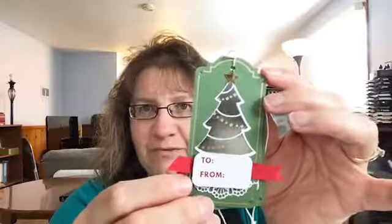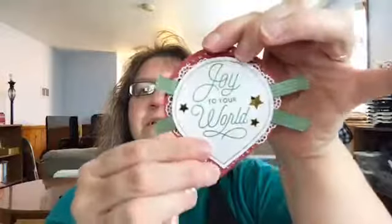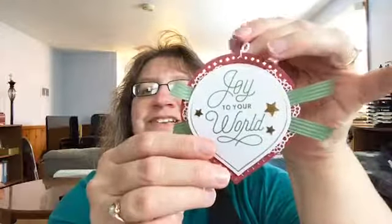Sorry, I should put my head down. When my head's up, there's a glare on my glasses. So here's this one. And then, oh, there's one more, it's hiding. Ooh, this one's really cute too. There, now I got it. Here's this one too. So, 5 different tags, and you get to make 6 of each.